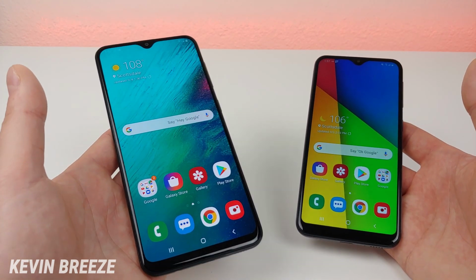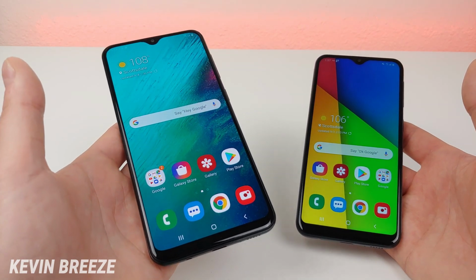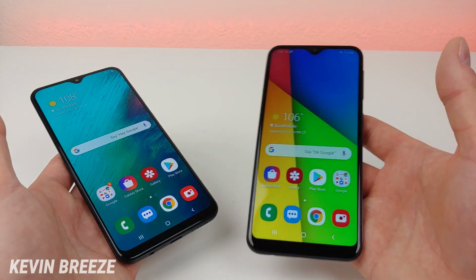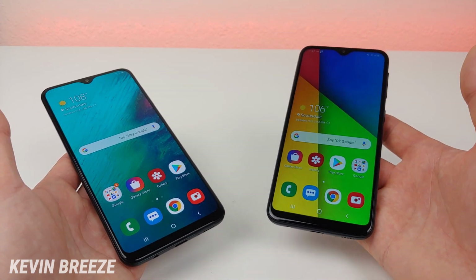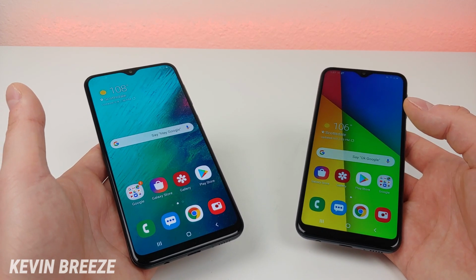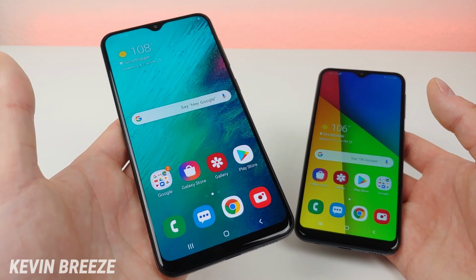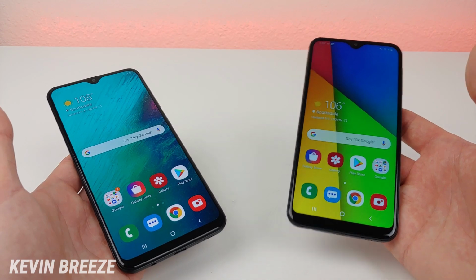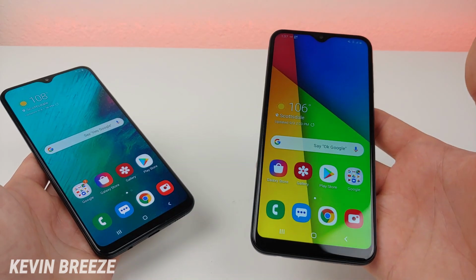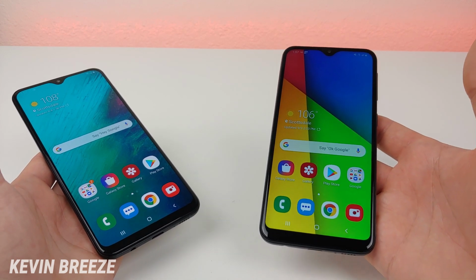Now without a doubt, the Samsung Galaxy A20 is the better phone of the two. That's why it's the A20 versus the A10e being called the A10e. But the purpose of this comparison is to really put these head to head so that you could see really how much better the A20 is over the A10e, so that you can decide on your own if it's worth going with the A20 or if you should save a little bit of money and get the A10e.